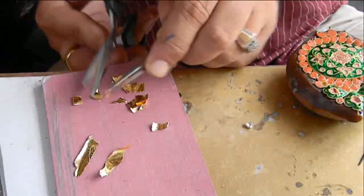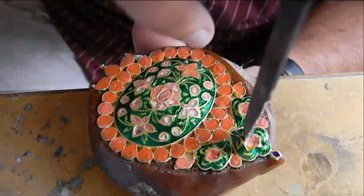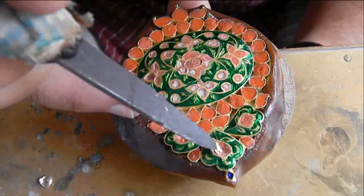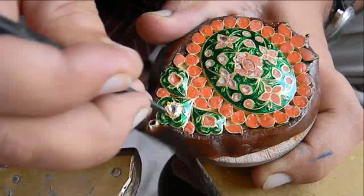Then Kundan, the 24-karat gold sheets, are applied on the ornaments to make walls to set the diamond polkis. The Kundan should not be touched with bare hands as it could damage and you need to be very careful. Then the polki or diamond is placed and again Kundan is filled around the polki and is twisted nicely.